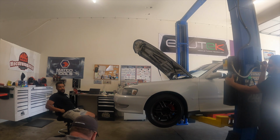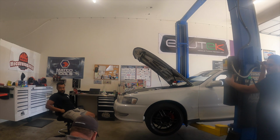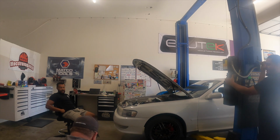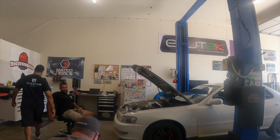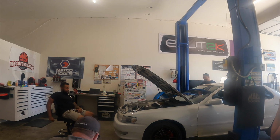I bet it was screaming right before it. Nah, it was only mid-4th gear full. He was only 130. Only. Yeah, but still. That's the money right there. I said right before a car blows up, it feels fast. Oh, you said like 90 miles an hour with it sideways?